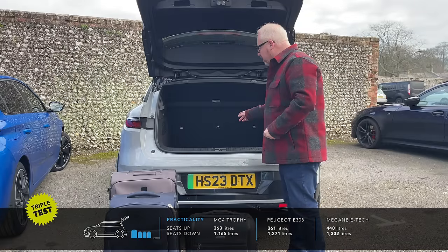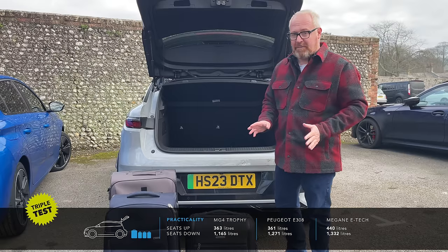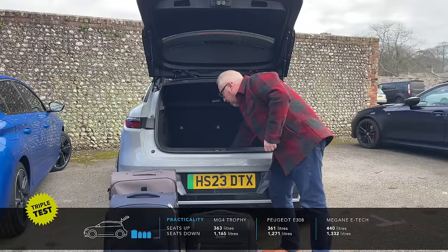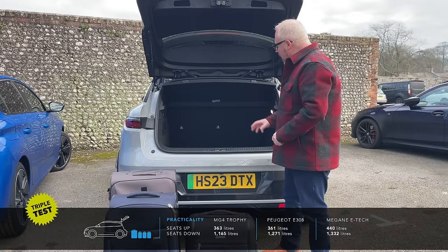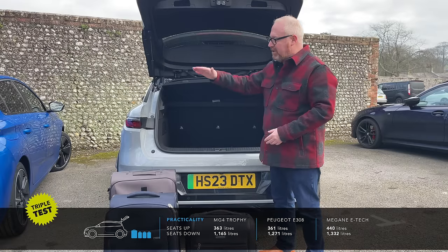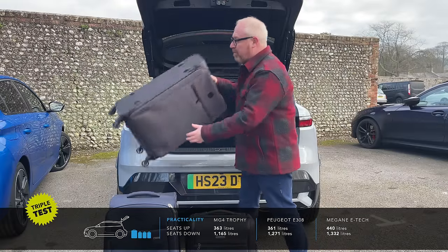Now, if you do fold the rear seats down, that goes up to 1,332, so it's by far the biggest of the three. It's a very deep boot as well, but you do get underfloor storage. So there is a cable storage trough in the back of the Renault, whereas the other two don't have that. As I say, it's a very deep boot, so you've got quite a high sill to lift things over, whereas the other two have a bit more of a flat entry, but it does mean you get a much, much bigger boot.